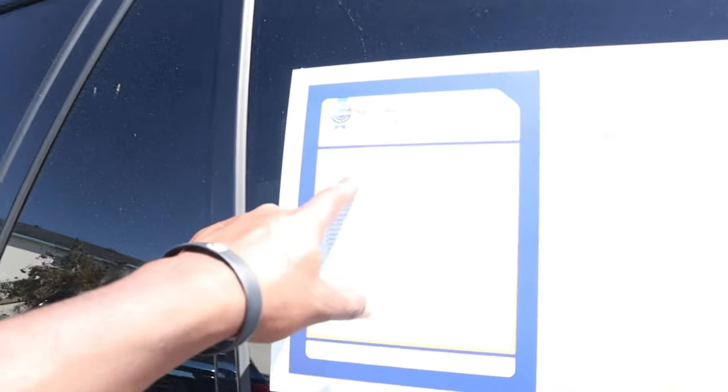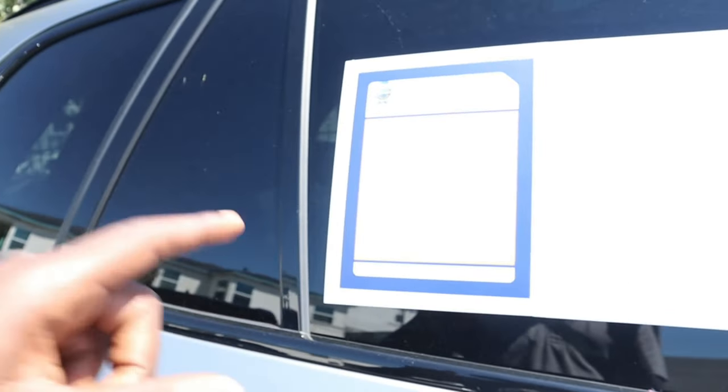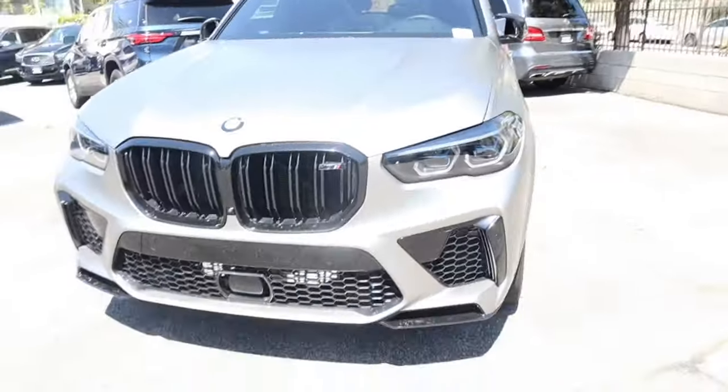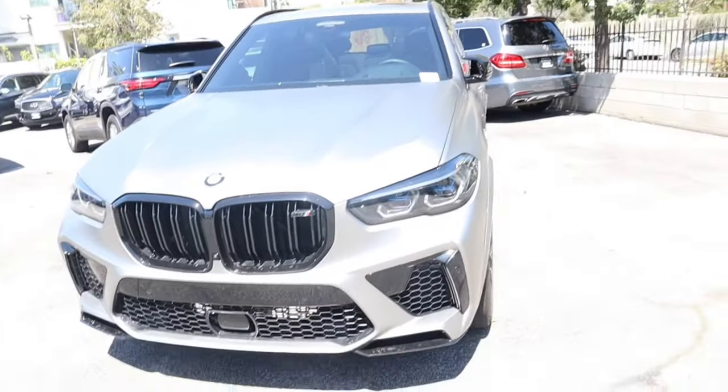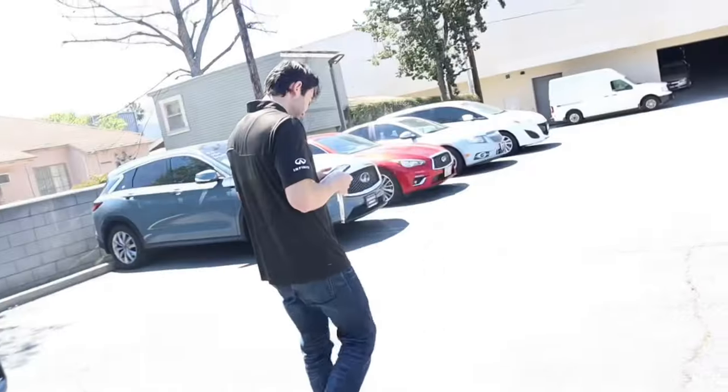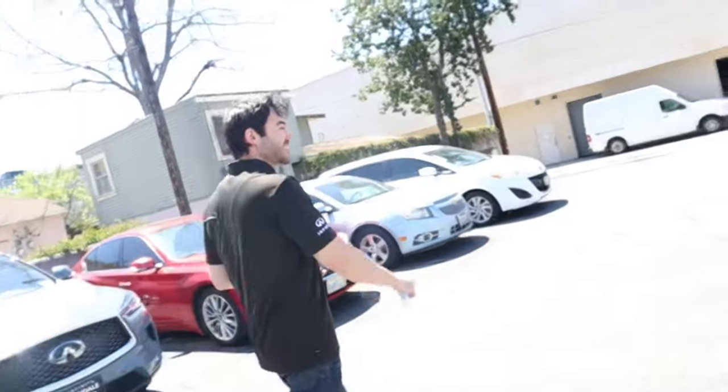Damn, it'll be almost 100K. Look, V8 twin turbo. I know this one has at least 500 plus horsepower, bro, because I just watched a video last night about an X6 M that had like 600 plus horsepower, and this is an X5 M, so yeah, this thing is smacking. X5 M, sheesh. How much horsepower does that have? 617. Damn. 617. That's crazy.